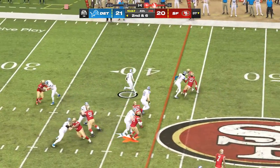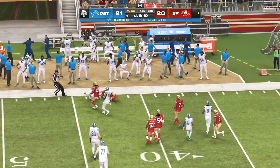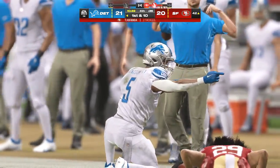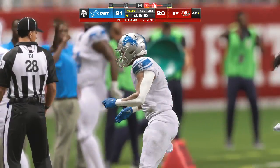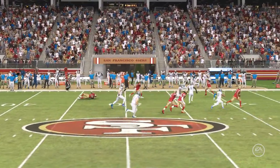On second down, Montgomery. And he'll have it past midfield almost to the 40 before being taken down. 73 yards on the ground so far for Montgomery. It's a first down. Great time there to come up with his longest run of the night.